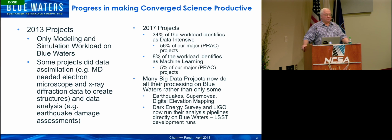And others did post-processing, right? They have a lot of data, they have to figure out what to do with it, what that means. And these projects actually would use different systems to do this. When I looked at the book that now is the most recent one that came out just around January, we asked the projects to self-identify all the characteristics of the project. So are they ultra scale, are they communication intensive, are they data intensive? We now have 34% of our workload identifies as data intensive. And we have major projects, these are the really big ones. There's about 40 at any one time, called PRACs, and 56% of those identified as being data intensive. And also, 8% of our workload now identifies as machine learning, deep learning, that's self-identification. And 5% of the major projects are doing that.